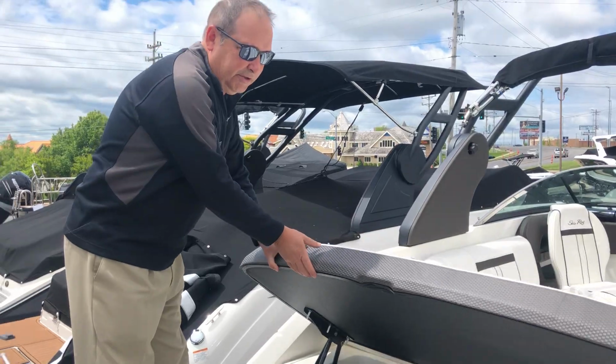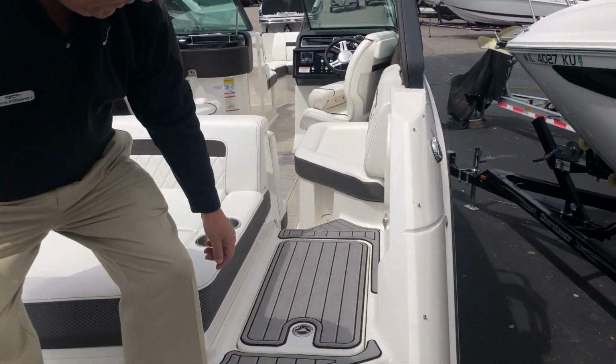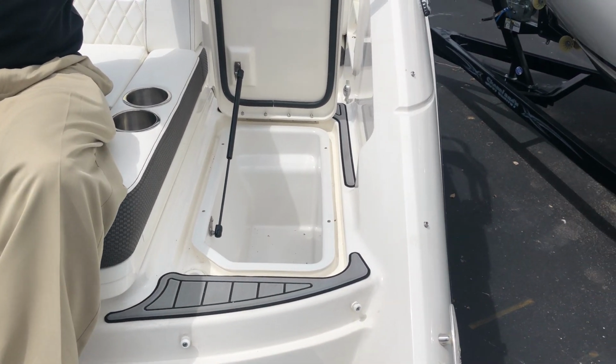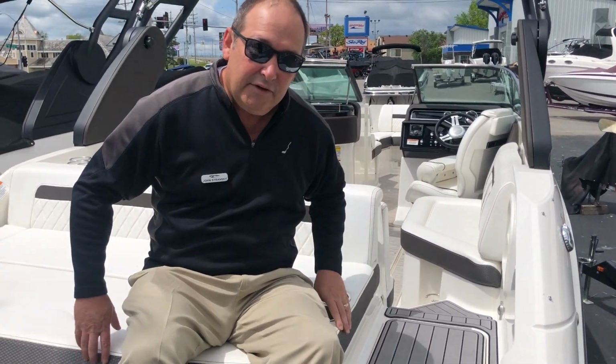And all your ties. As you walk through the transom, again, the upgraded sea deck with a conveniently located cooler in the floor, saving room for you and your passengers and gear. Let's work our way into the boat.